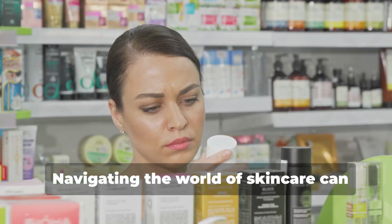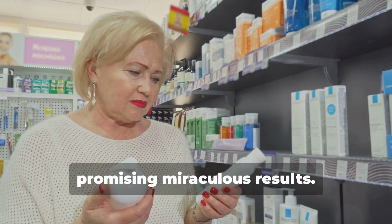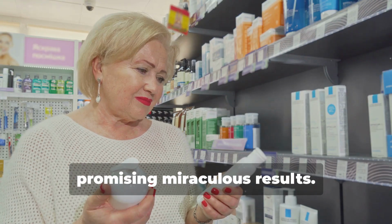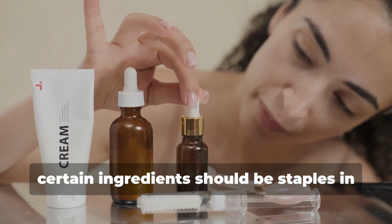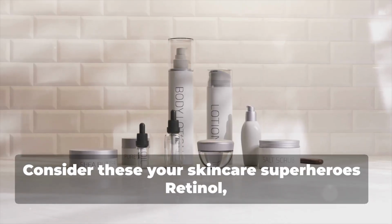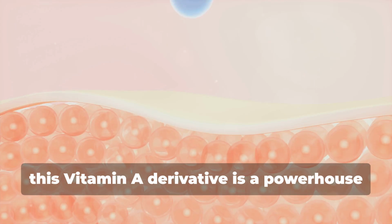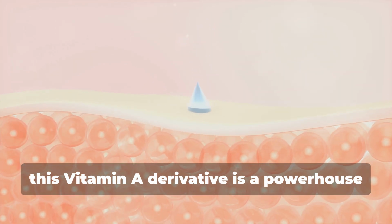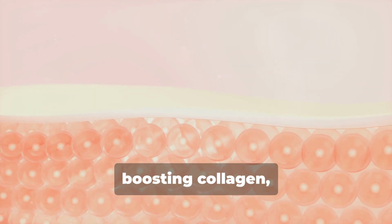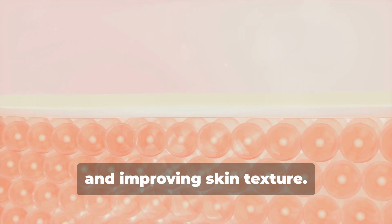Navigating the world of skincare can feel overwhelming, especially with countless products promising miraculous results. However, certain ingredients should be staples in any mature skincare routine. Consider these your skincare superheroes. Retinol. This vitamin A derivative is a powerhouse for anti-aging, boosting collagen, reducing wrinkles, and improving skin texture.